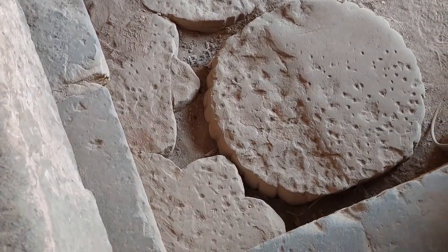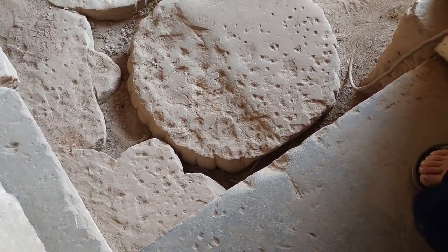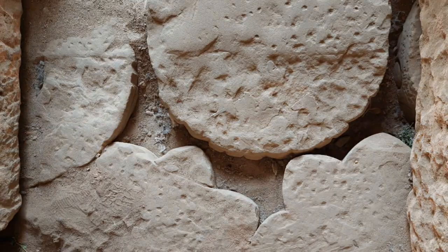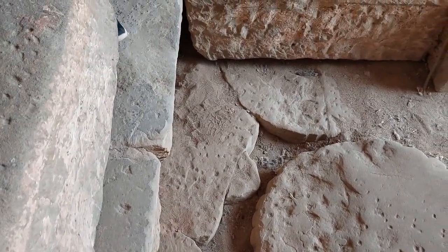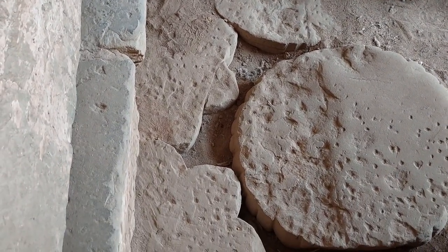Because the ancient Egyptians, when they found some buildings in a very bad condition, maybe because of the cataclysm, because of the solar flare, and they couldn't reconstruct these buildings, they cut them and used them as foundation under their buildings to bring a positive energy to the place.